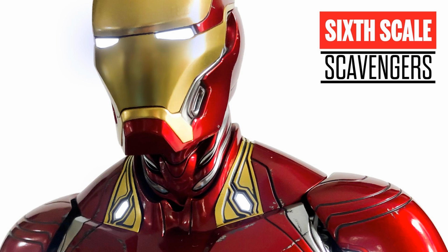I've been trying to put together my ultimate version of Black Widow, which, I think he used an aftermarket head sculpt, but it's a really good looking head sculpt of Black Widow, Scarlett Johansson. And then he used the Infinity War suit, put together some of the accessories, and I definitely recommend everyone check out his YouTube and his Instagram.